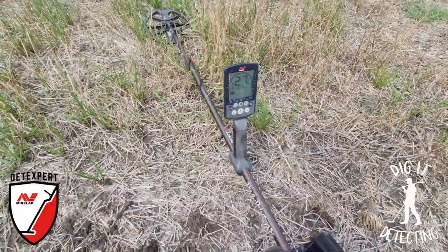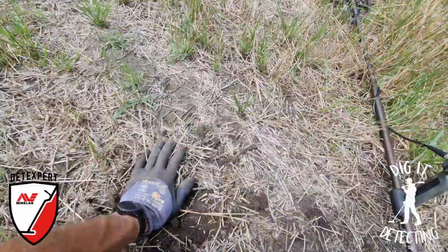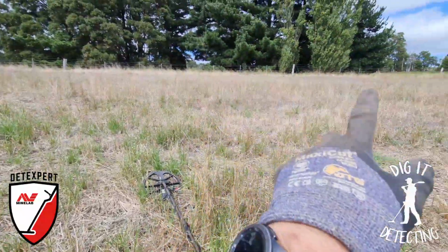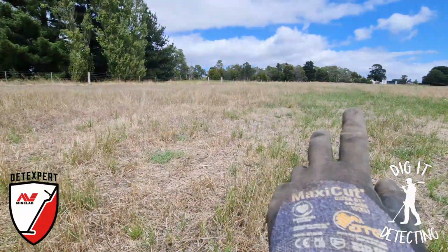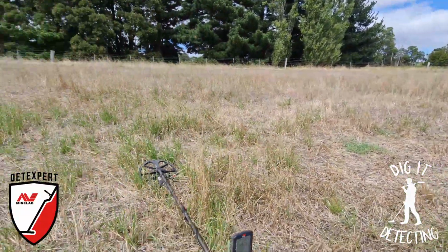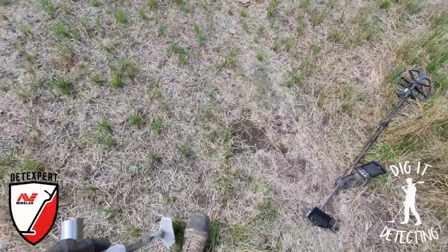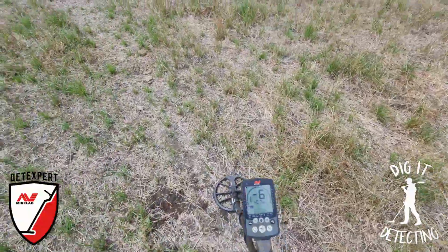And as you can see, the detector is really having a bit of a moment today. So all the ironstone in the ground, all the EMI interference from the road, the power lines and all the cars shooting past. Plus we have a couple of houses not too far up that way, still currently lived in today. So I'm sure they are contributing to all the EMI here today anyway. So we'll just do the best we can.